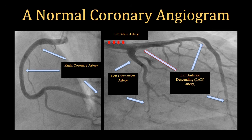The problem with a critical blockage right at the beginning of the LAD is that it then means the entire blood supply to the front wall of the heart and more is compromised. And so as far as heart attacks go, this is a big one with big consequences, which is why we take it so seriously.